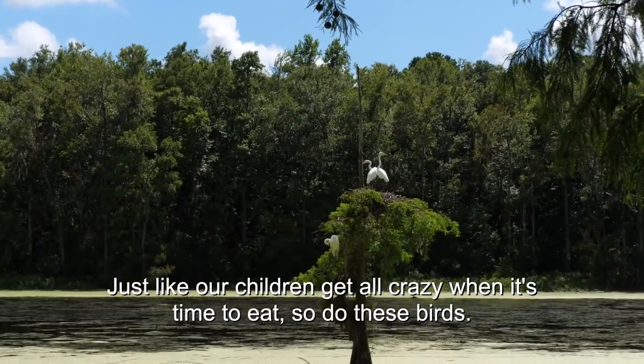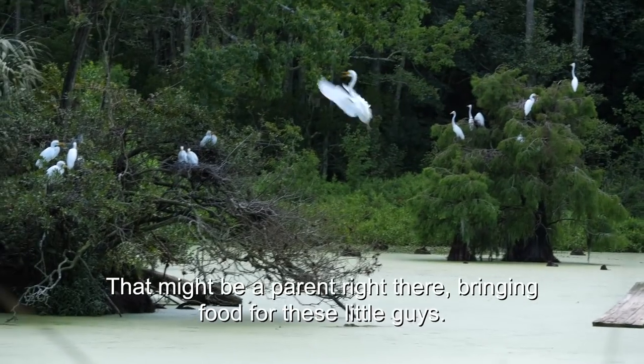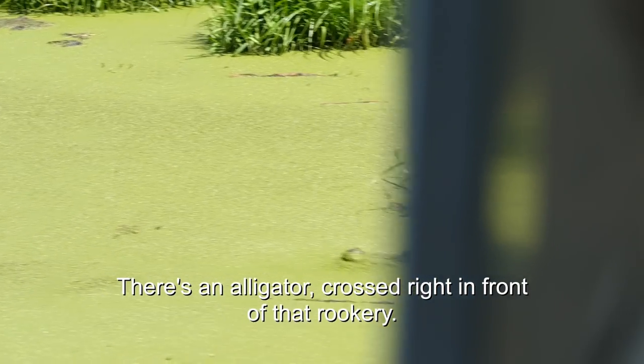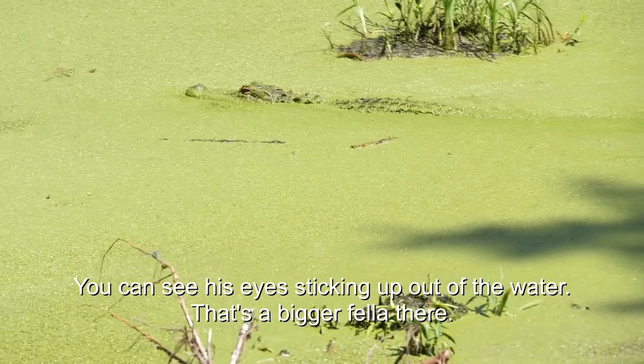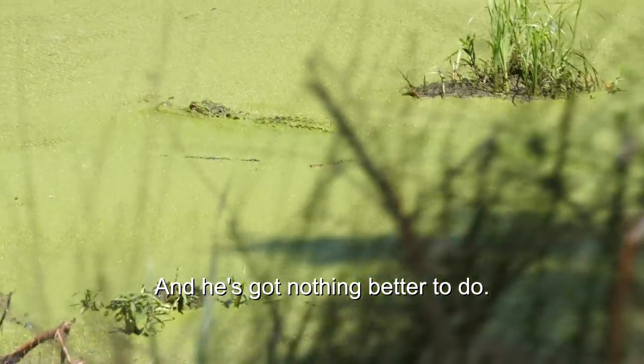Just like our children get all crazy when it's time to eat, so do these birds. That might be a parrot right there bringing food for these little guys. Oh, there's an alligator parked right in front of that rookery. You can see his eyes sticking up out of the water. That's a bigger fella there. But he's got nothing better to do.